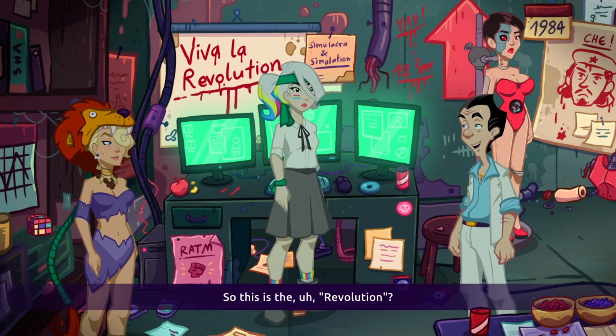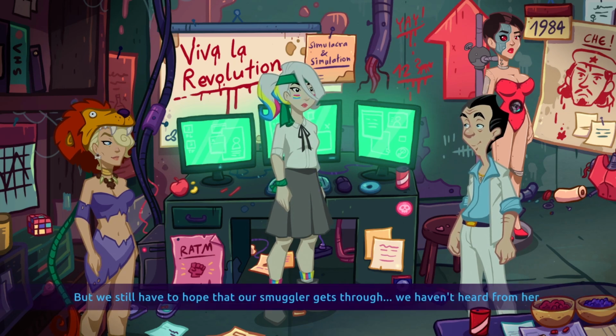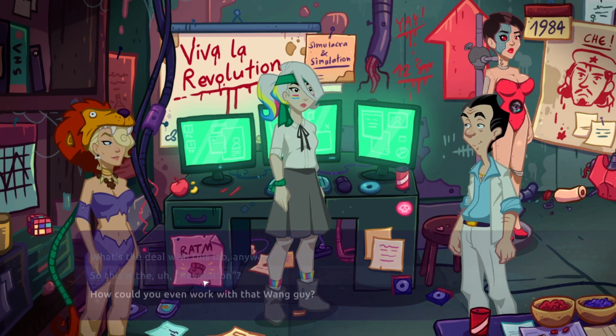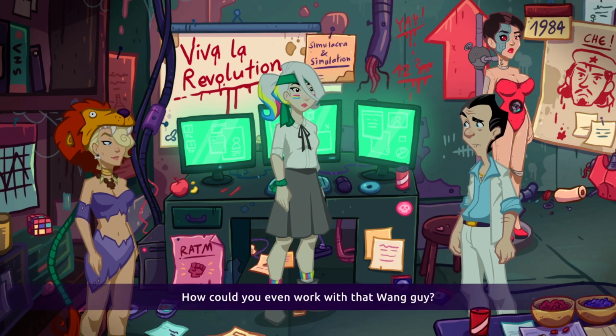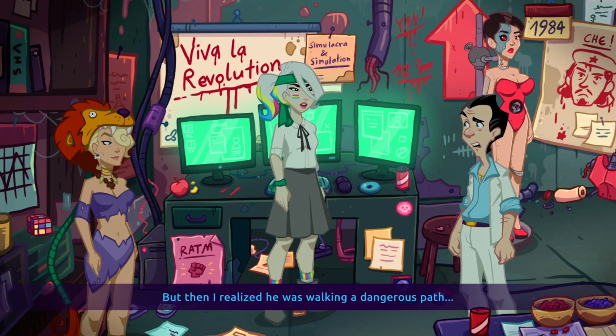So this is the revolution? Not entirely. But we still have to hope that our smuggler gets through. We haven't heard from her. I hope the prune goons didn't catch her. She's carrying contraband that we really need. How could you even work with that Wang guy? I admit, at first, he inspired me and swept me along. But then I realized he was walking a dangerous path.